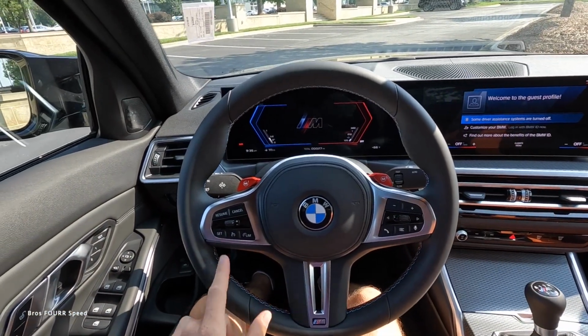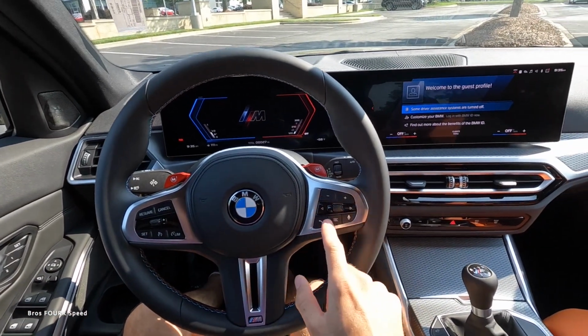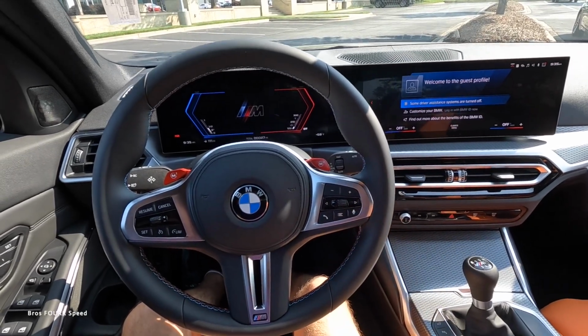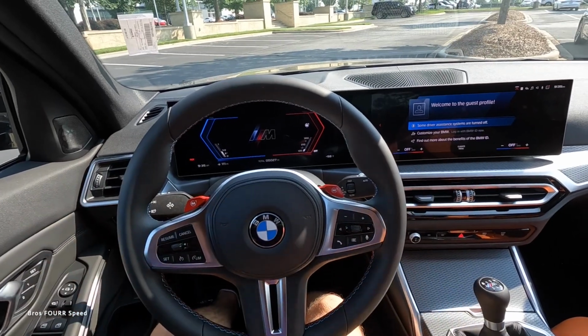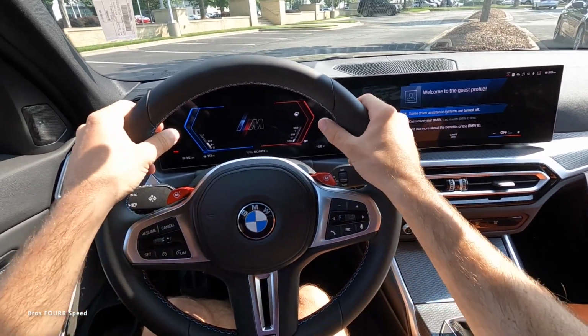covered in solid leather. Cruise control settings are on that left side. Volume tuning, Bluetooth and voice commands are on the right. This even has M1 and M2, so you can set this up and have it ready to go.